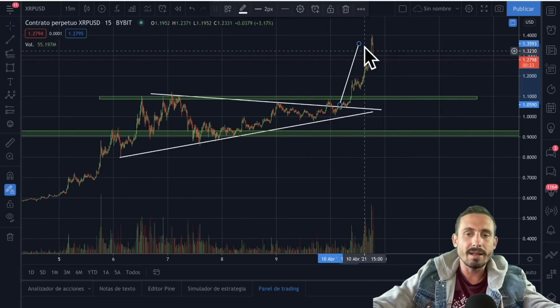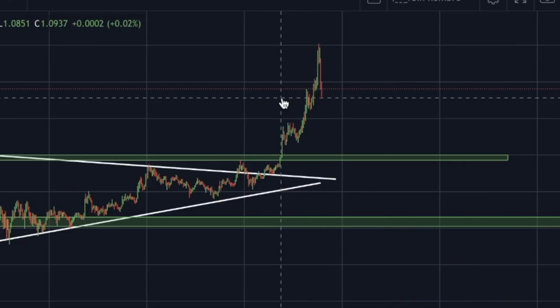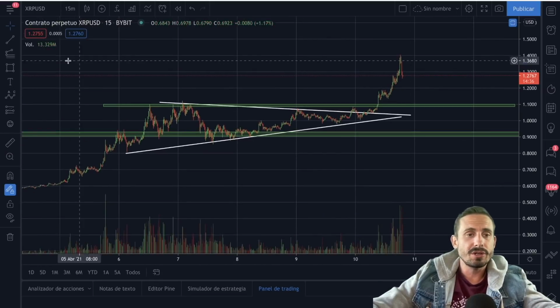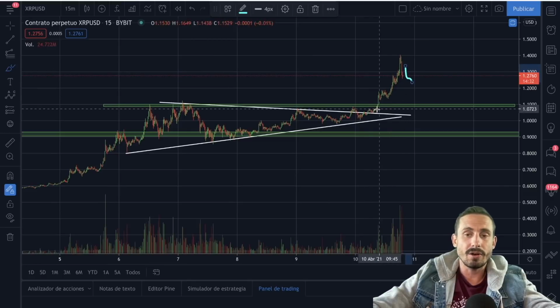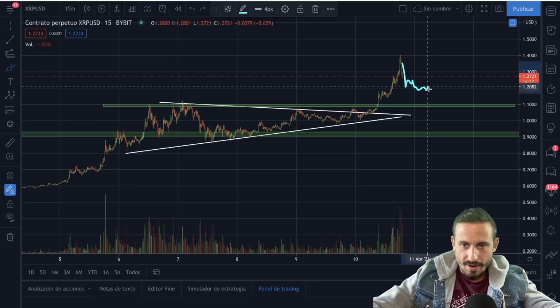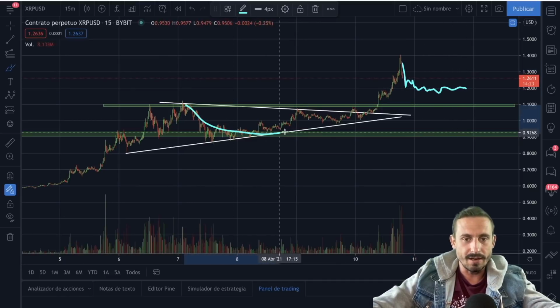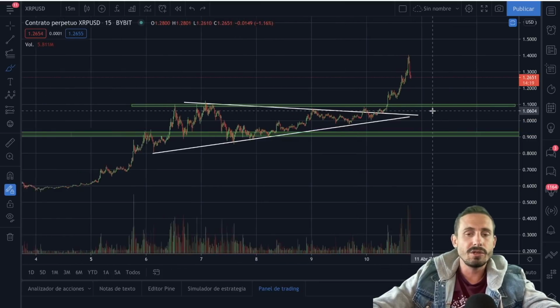Look how we've met the target nicely here for XRP that we were talking about for the last couple of days. XRP looking very, very bullish. We should see a nice consolidation phase for XRP now after going ballistic here, as you can see on the chart. So we should have a nice retracement, you know, create an accumulation phase just like we did here, potentially forming another pattern and continuing to the upside.